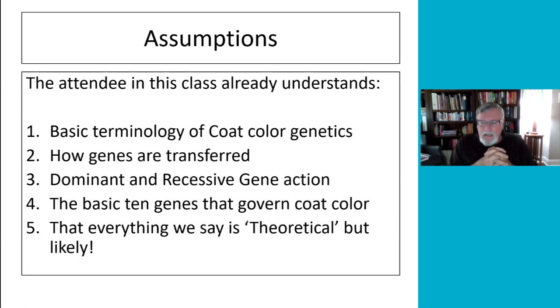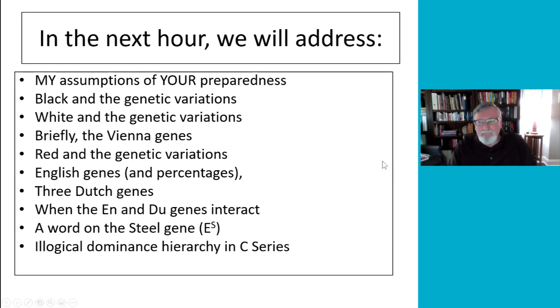And then understand this, please, clearly. Everything we're going to say today is theoretical. We've all accepted it, and we've all bred literally hundreds of thousands, probably millions amongst us, of rabbits, and we've validated most of this. But in the big scheme of things, I don't know of anybody that's ever done any electron microscope work to validate what we've got here. So we're saying it's theoretical, but in the big scheme of things, we're pretty sure it's right.